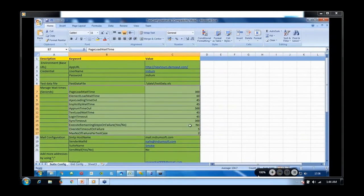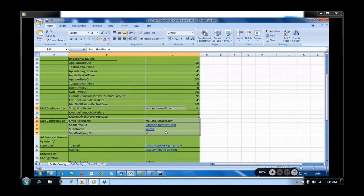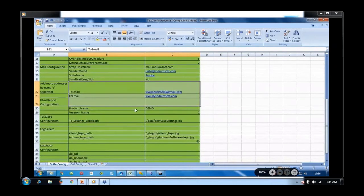We also have settings for continuing the remaining steps upon failure. The email related configuration is for sending out an email with an attachment of the test results at the end of execution. The other settings are with respect to the reports, database configurations, etc.